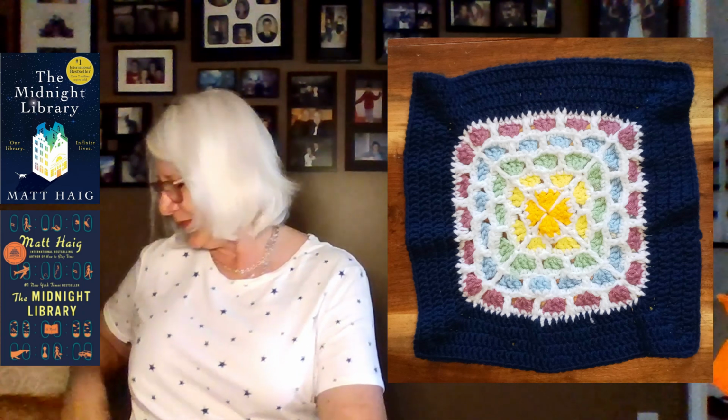The purple is Hirschner Worsted 8 in Heather Violet. The yellow is Bernat Super Value in bright yellow. And the rest of the colors are scraps. And it's an awesome square. I really, really like it. Great job, Deb. Thank you.